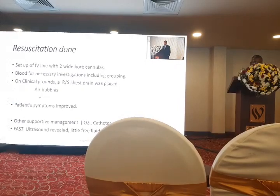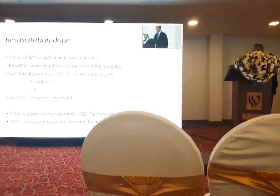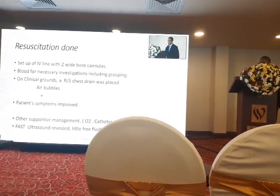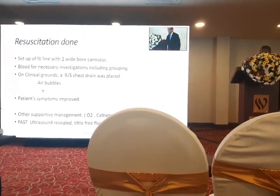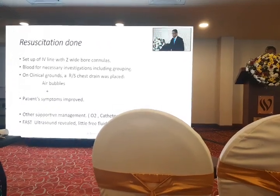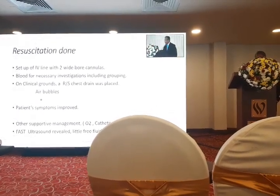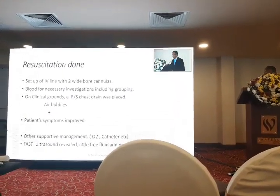For resuscitation, we set up two IV lines with white cannulas, and the necessary blood was taken for investigations, including grouping and cross-match. On clinical grounds, we placed a right-sided ICC tube, and we noted air bubbling in the bottle, which confirmed our clinical diagnosis of pneumothorax. The patient improved symptomatically; the shortness of breath improved with the ICC tube. Thereafter, we gave oxygen through a mask and catheterized the patient, and in the meantime, we organized a FAST scan, which revealed a little free fluid in the abdomen, but they did not comment on the main organs, especially the liver and the spleen.